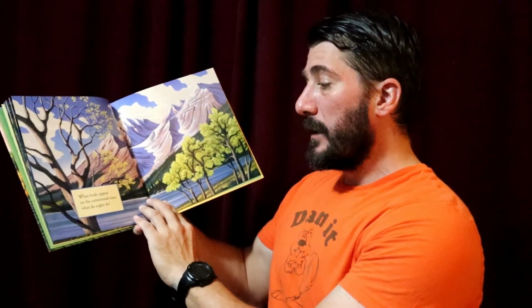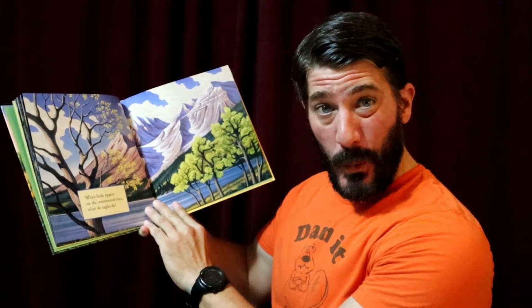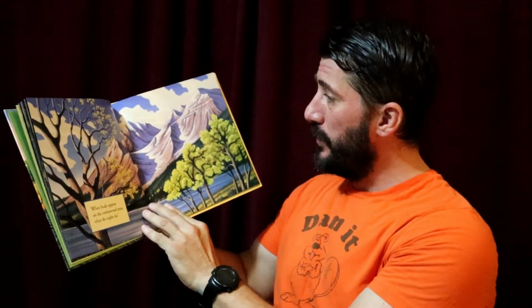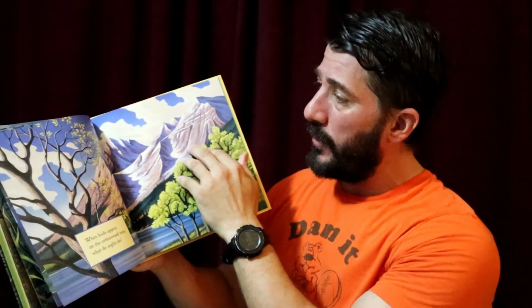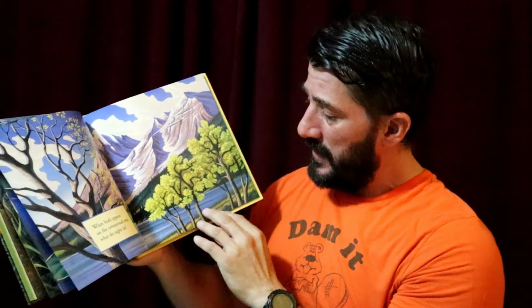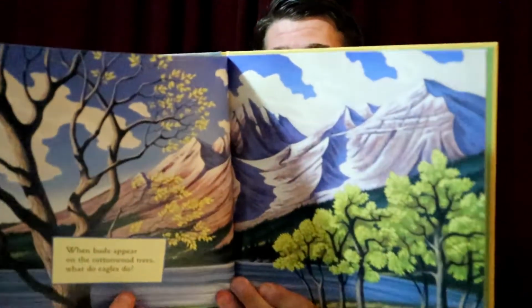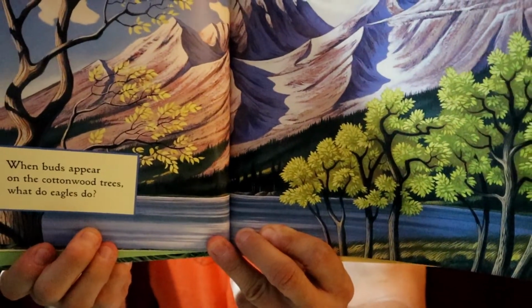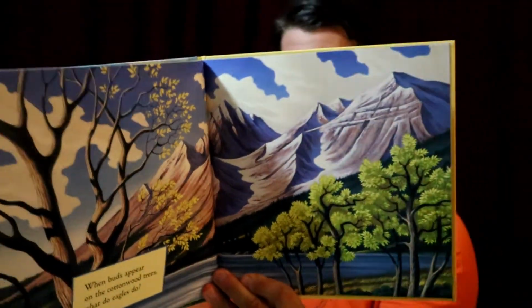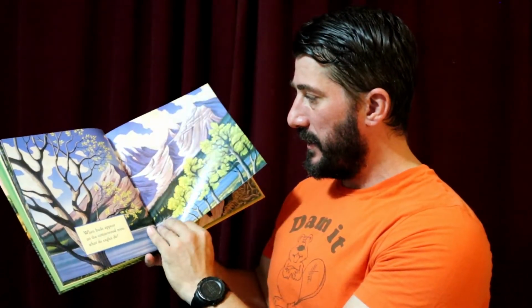When buds appear on the cottonwood trees, what do eagles do? Look at this. Another beautiful picture of the cottonwood trees. You got the mountains in the background. You got beautiful clouds. Then down below you got this nice lake or river cutting through. Just look at that picture. Isn't that a beauty? That is an awesome job done by Greg Newbold. It's a good thing Greg's parents got him them set of paints, man, because he is quite talented.